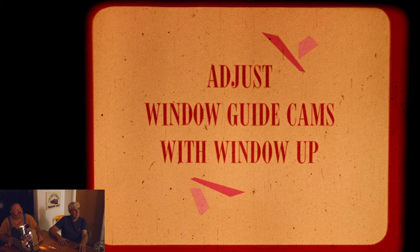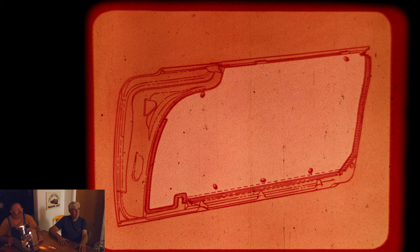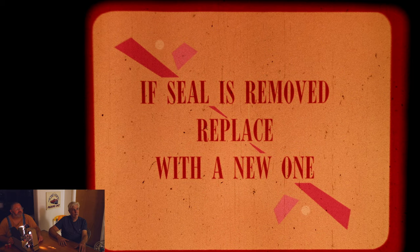Those are all the adjusting. Window guide. Looking at that last clip, you can see it had two switches on the door. Right there. So one of them's for the main window and the other's for the vent window? Yeah, exactly.